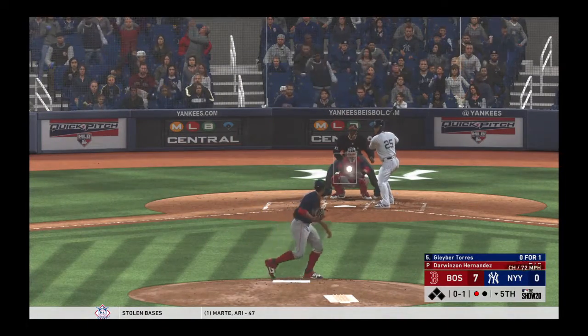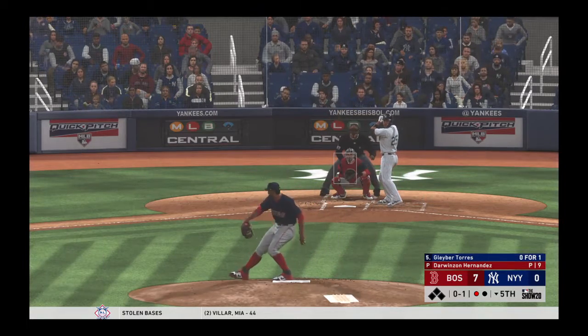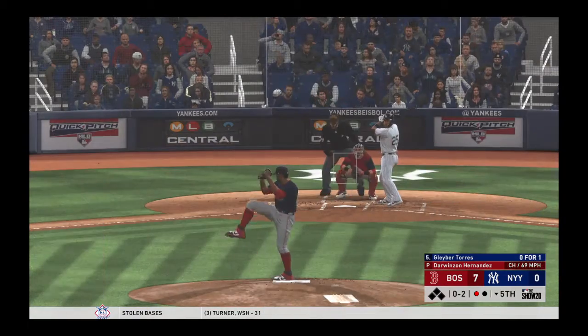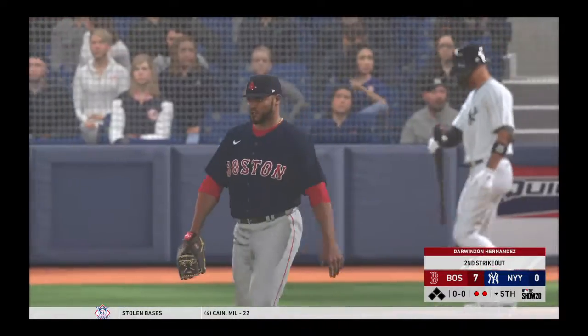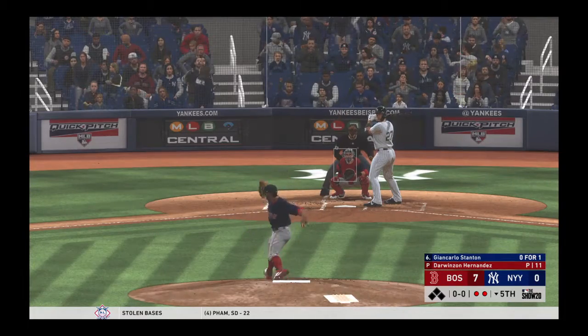From the stretch. In there, 0-1. That's in there, and he's deep in the hole now, 0-2. That pitch was so slow it barely registered on the radar gun. Yeah, Matt, we don't see too many pitches crawling to the plate like that, especially these days.